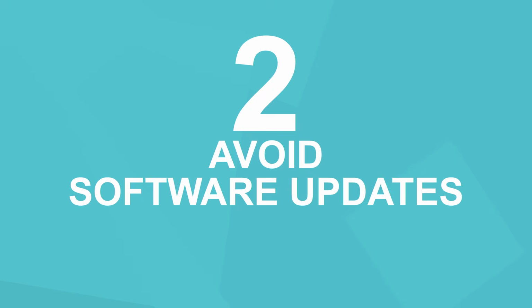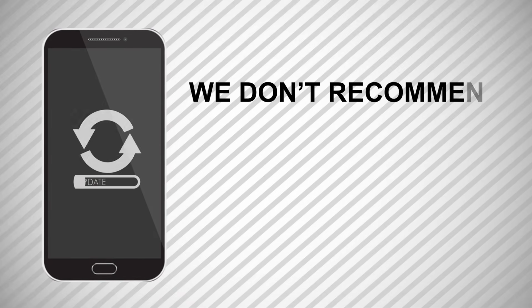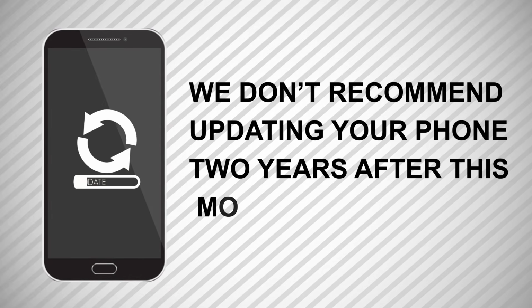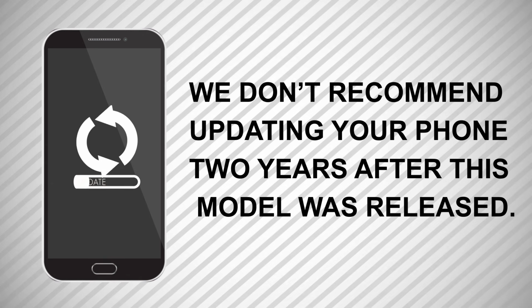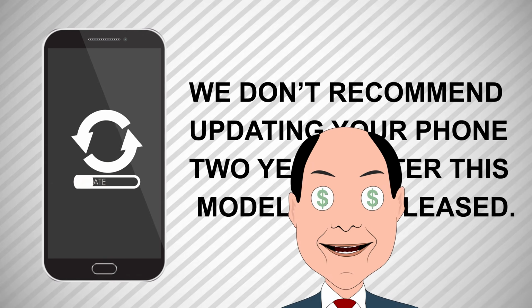Number 2. Avoid software updates. Big companies release major software updates around once a year. We don't recommend updating your phone 2 years after this model was released. No, we are not wearing any tinfoil hats right now. Trust us, the performance will become worse.